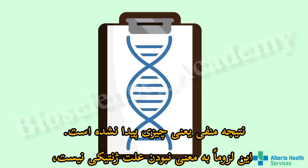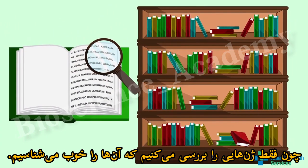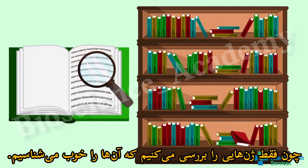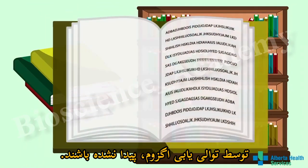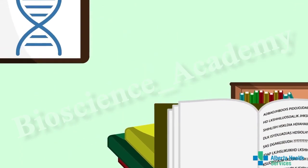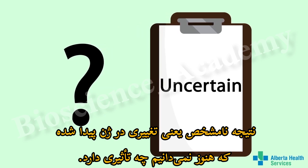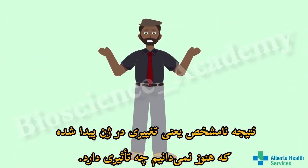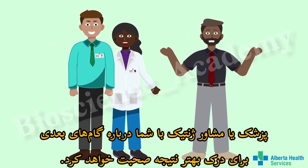A second possibility is that the test does not find anything. This is called a negative or an uninformative result. Remember, exome sequencing only looks through the books or genes we understand the best in the library. So it is possible that some genetic causes are not found by exome sequencing. The third possibility is an uncertain result. This means a genetic variant was found that is not well understood. It may or may not explain the health concerns. Your doctor or genetic counselor will discuss with you possible next steps to try to better understand this result.